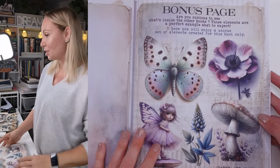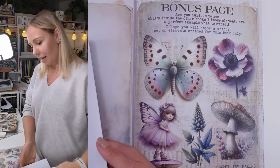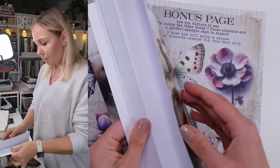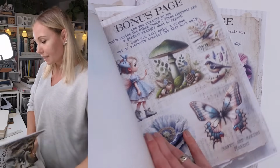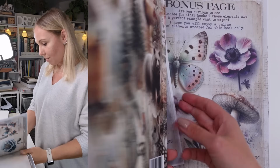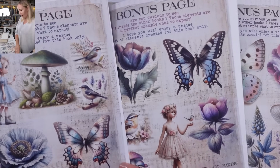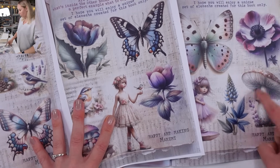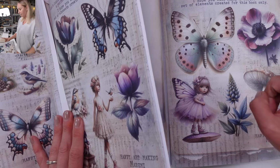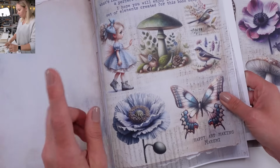And the bonus page, as I have mentioned, the 3 new books, all of them have a different bonus page. I'll show you how different the bonus pages are, actually. Why not? So here is that, and the third one is... Here is that. One second. I don't know if we're able to squeeze this all into one view of the camera. I'll try my best. So we have some bit of mushroom, flower, a girl and a butterfly. We have butterfly, mushroom, birdie, different girl, different flowers, and same.